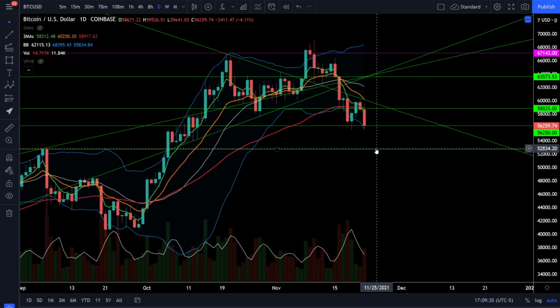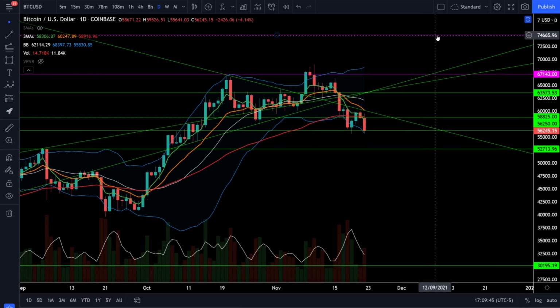So those are your critical levels to pay attention to on Bitcoin, so watch them and continue to pay attention to the price action. I still think Bitcoin could break out to a new all-time high and hit that price target up there at 75,000. So don't rule out the possibility that this is a buy the dip opportunity off of support.